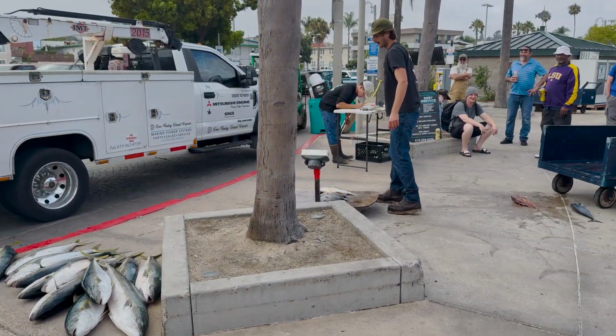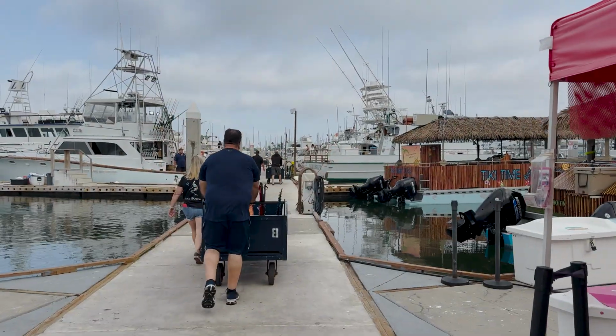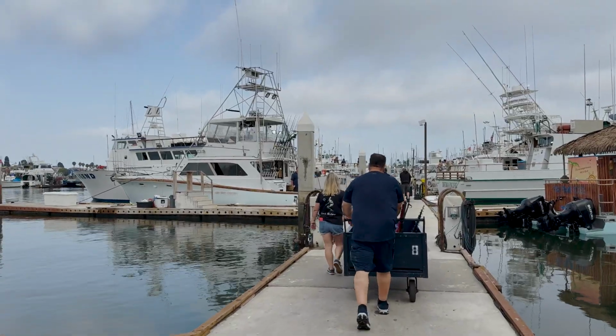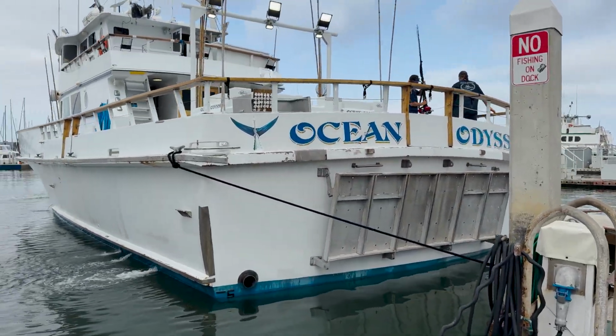Waiting at the dock right now, but here's some of the fish that they have laying around. Some nice yellowtail right there. Heading down to the boat right now, so let's take a look. All right, there she is. Ocean Odyssey, people.